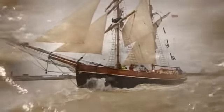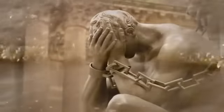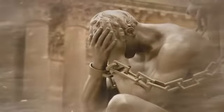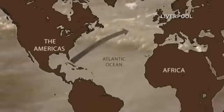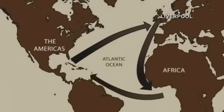But Britain's sugar lust was dependent on a terrible partnership, slavery. The triangular trade of shipping sugar and tobacco into Liverpool, goods out to Africa, and slaves to the Americas left an indelible imprint on the city.